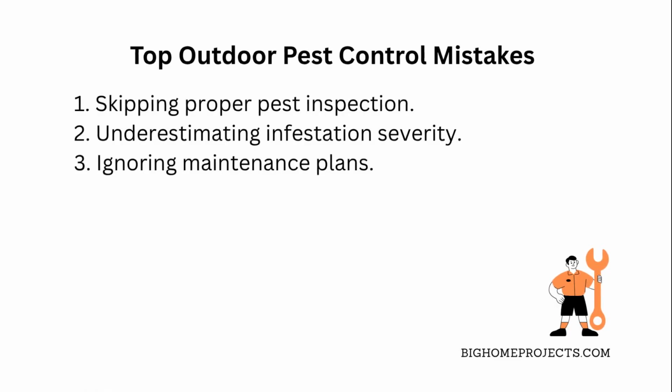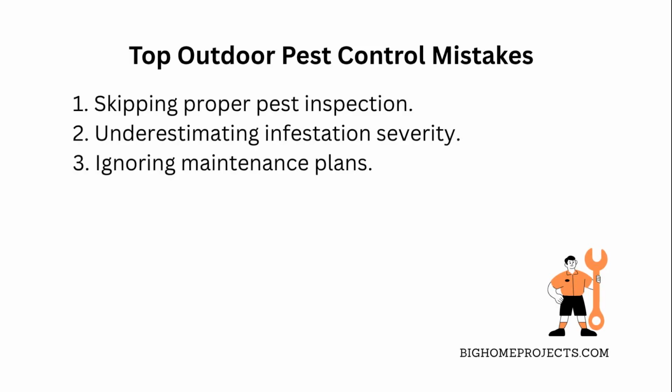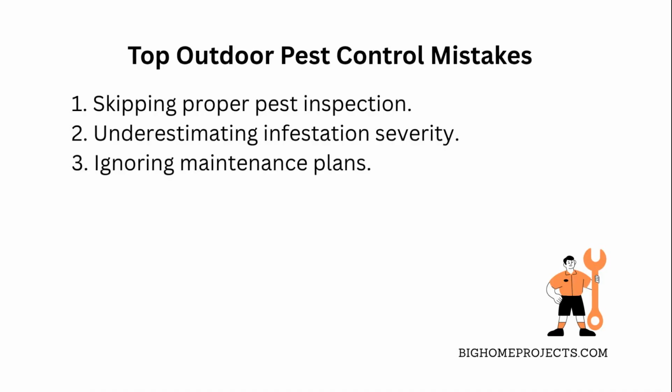Lastly, lots of folks ignore maintenance plans thinking it's an unnecessary extra, but regular upkeep is key to keeping pests away long term and can actually save money by preventing big outbreaks.